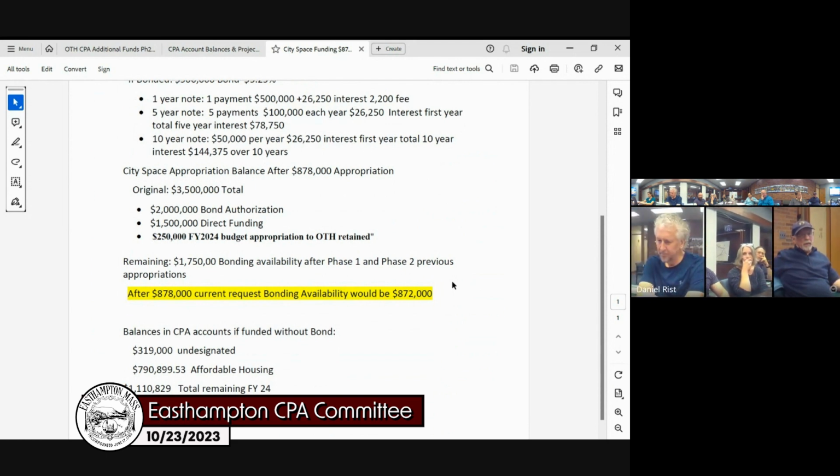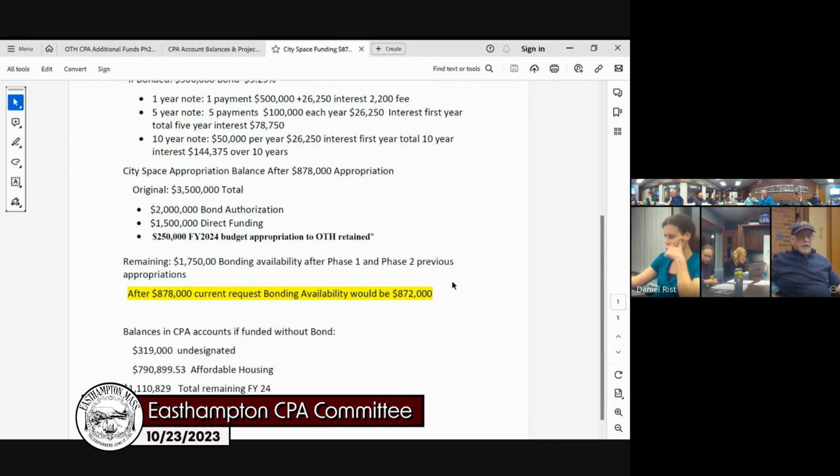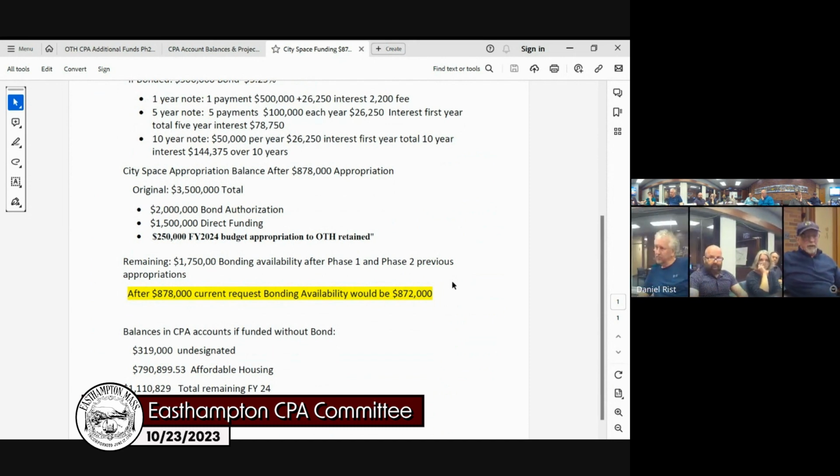But to me, bonding a small amount like this is too costly. And I'm saying that having felt exactly how you felt when this first came to me. But after talking with the mayor, talking with Jamie especially, and thinking about it a lot, the cash is available. Now, the city does have other funds. If the CPA doesn't have the money for something, the city can come up with it for their own projects.